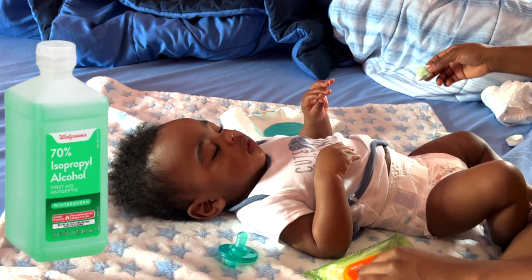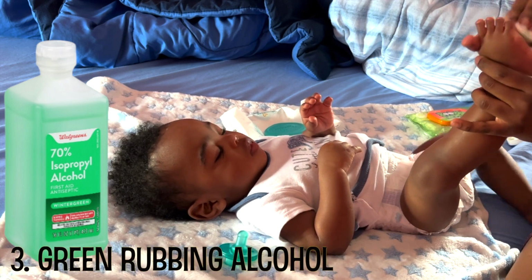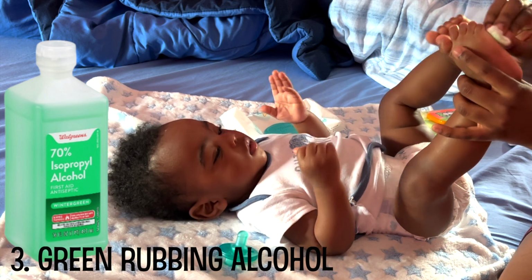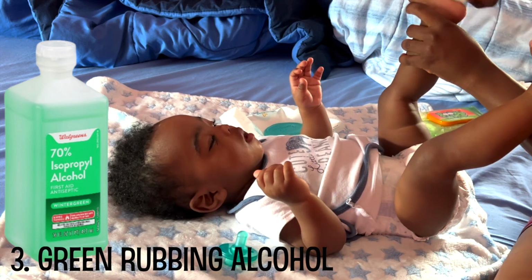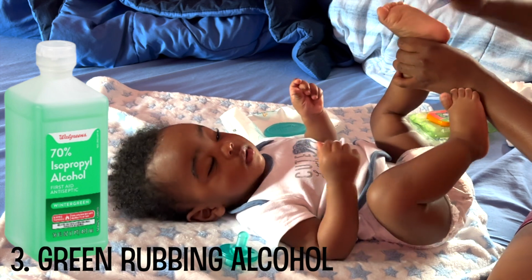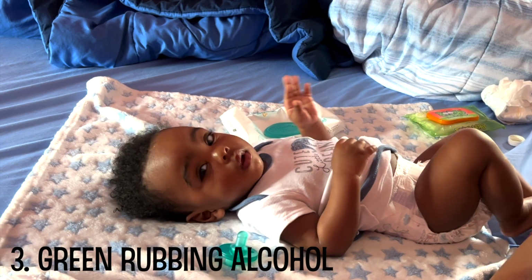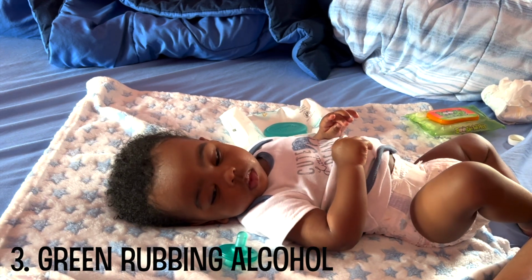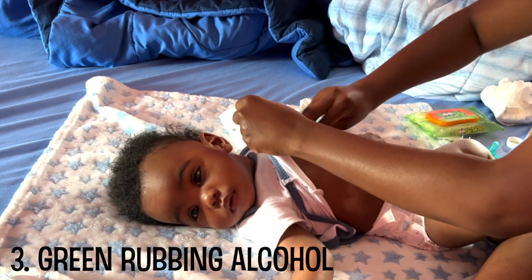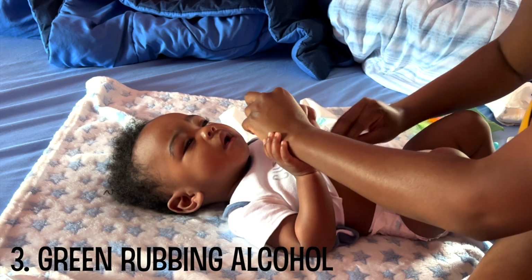So we're going to be taking this 70% isopropyl alcohol, the green kind, and we're going to rub this all over his body, which is crazy because you would not think that this will be a remedy, but it actually works. So I put the rubbing alcohol on a little cotton pad, and I'm going to rub it on his feet. You literally can rub it on them from the neck down, avoiding their private areas, of course, and their face. Make sure they don't have any cuts or scrapes, so it will not irritate him.